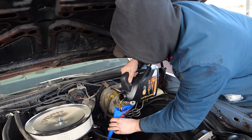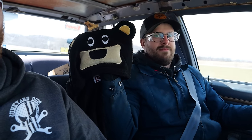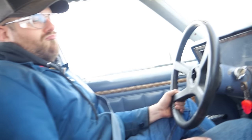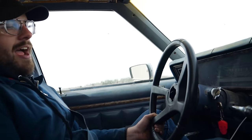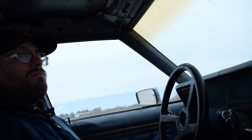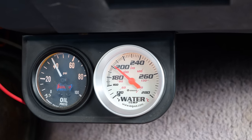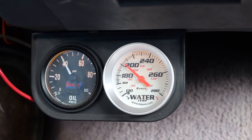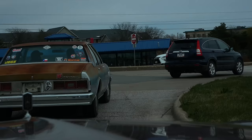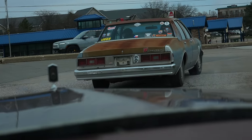After topping off the fluids, we set off on the interstate one more time, eager to make it home. Interesting. Very interesting. Steadily flat. I've never seen it this high. We're running out of coolant. Seeing that we had an issue to resolve, we pulled off in Des Moines.